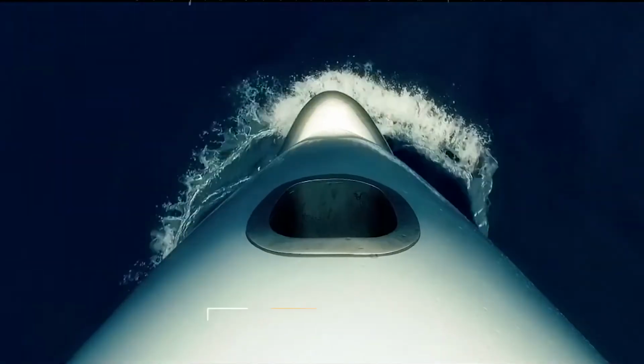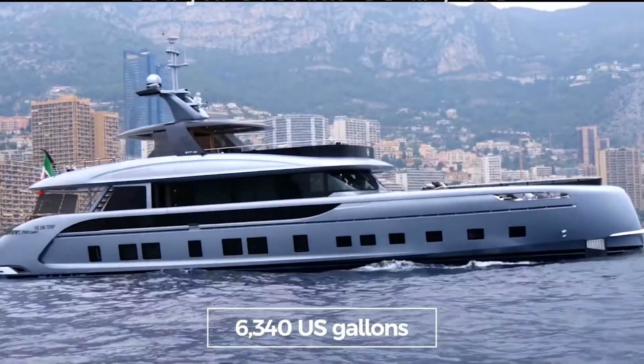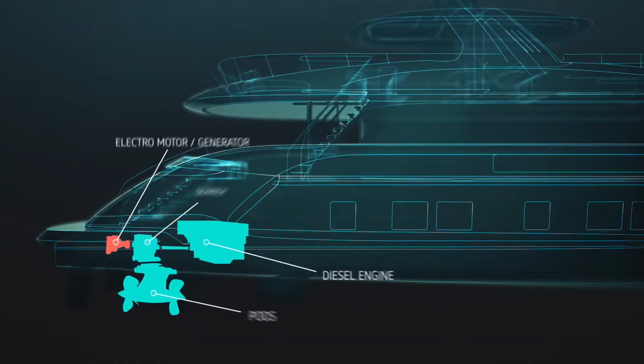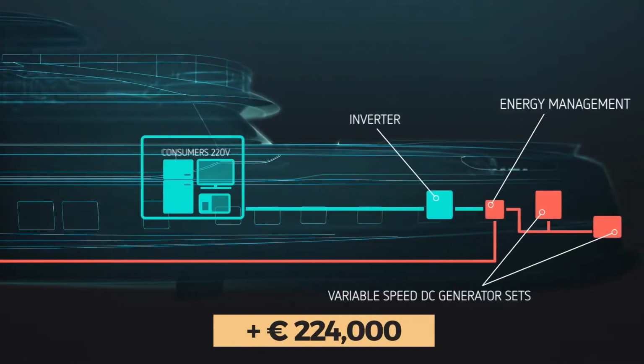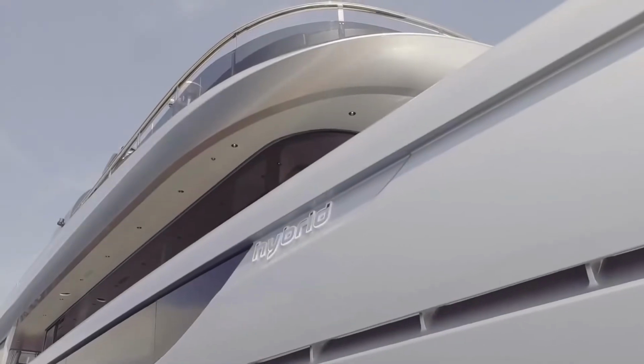The standard yacht can hold 6,340 US gallons of fuel and is propelled by 2 MAN V12 engines. But if you're environmentally conscious, you can opt to integrate a hybrid system for only 224,000 bucks. This will add 2 motors and actually make your travel nearly silent due to the system's location.